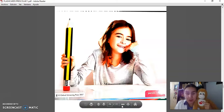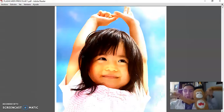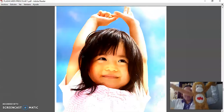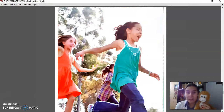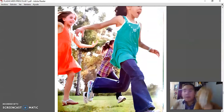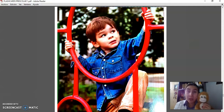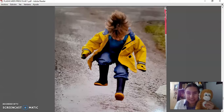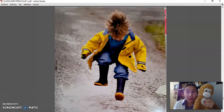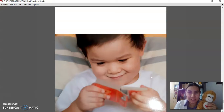This is a big pencil. Look at here. Big pencil. And what is this girl doing? A stretch. Like Mr. Monkey. A stretch. Good. And what are these girls doing? Run. Run. Excellent. And the boy? Climb. Climb. Good. And this boy? Good. Jump, jump, jump. Very good.